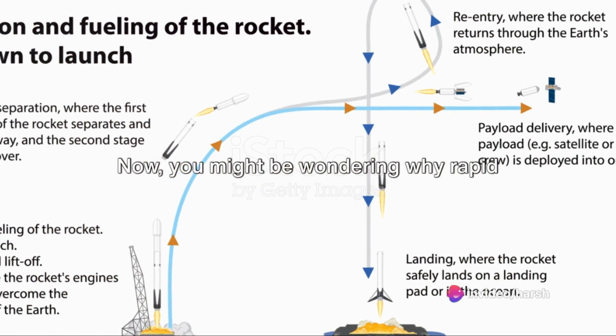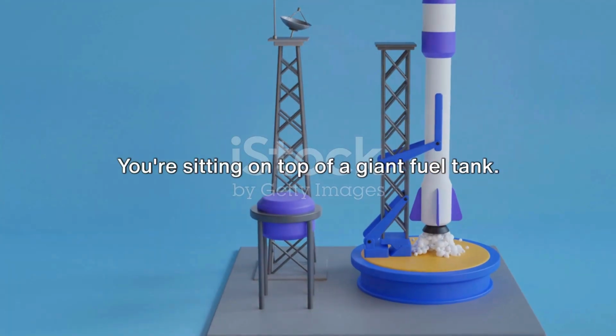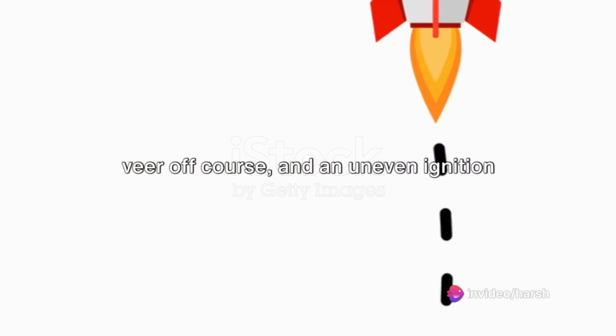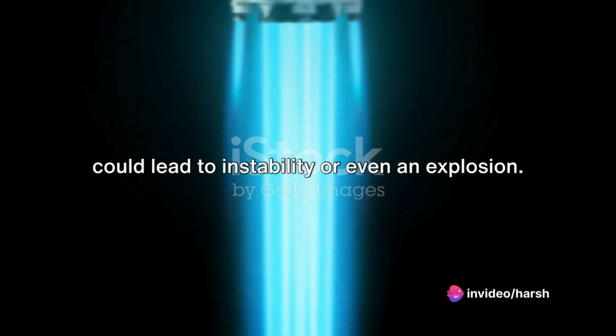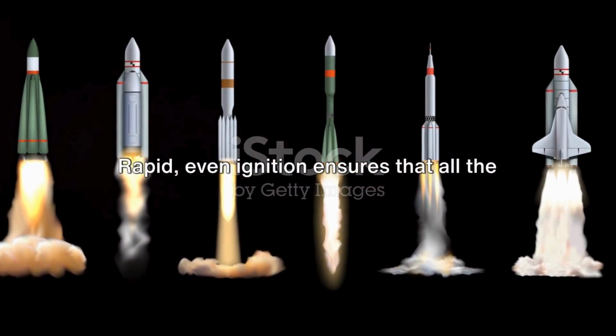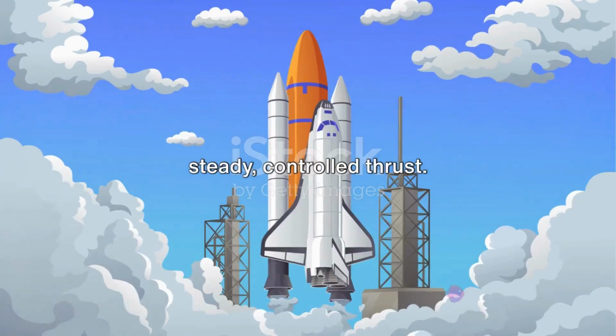Now, you might be wondering why rapid ignition is so important. Well, think about it. You're sitting on top of a giant fuel tank. The last thing you want is for that fuel to ignite slowly or unevenly. A slow ignition could cause the rocket to veer off course, and an uneven ignition could lead to instability or even an explosion. Rapid, even ignition ensures that all the fuel burns at the same rate, providing steady, controlled thrust.